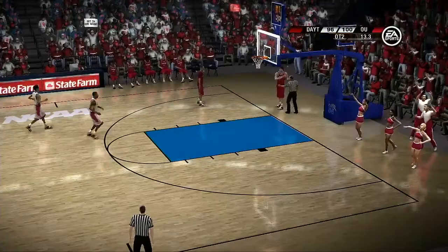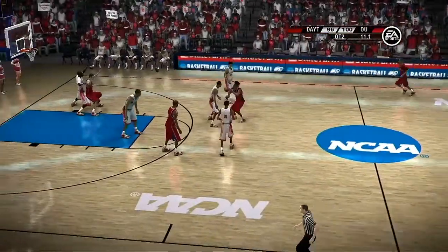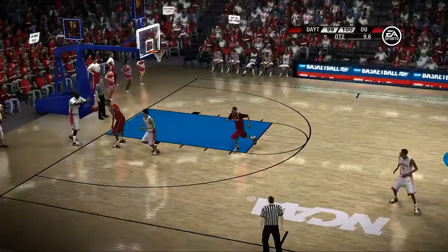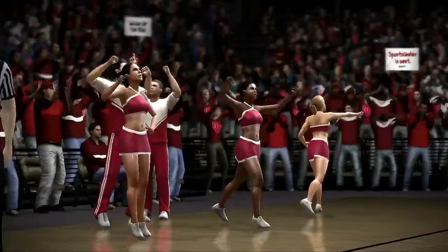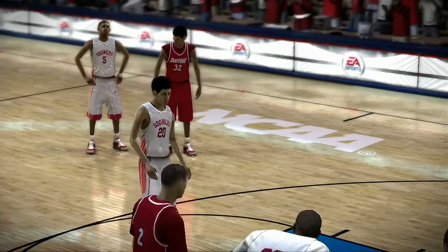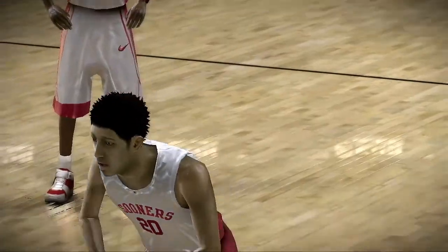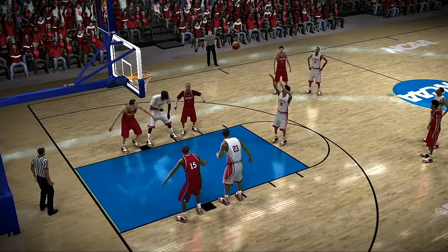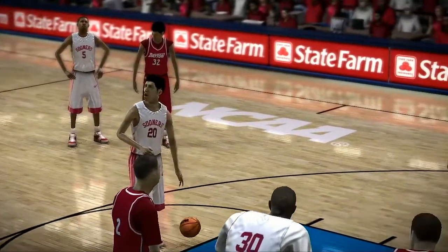Just about ready for a play to resume. He looks for three. Goes in. And yet another foul as they're just trying to hang on here. Nobody likes this point of the game when the losing team is fouling in order to stop the clock. I can't emphasize it enough, Brad. It's important to get to the charity stripe. Makes the front end of the 1-1.